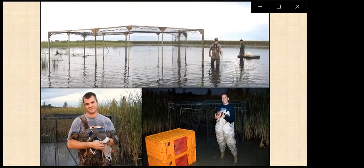Then the next day, after setting the trap, you go back and you capture the birds that are inside the trap. And this is how they capture them to band them, and also how we capture them to process them for influenza virus.